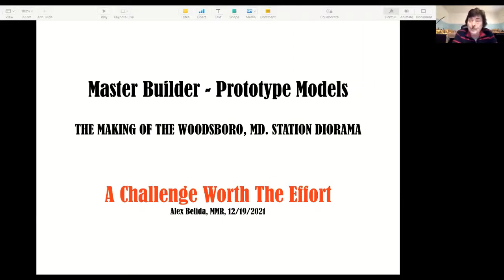My goal is to encourage you to think about going for your Master Builder Prototype Models AP certificate and to show how I did it. And given that I had tips from the masters on how to present an effective clinic in the last issue of the flyer, I hope I do a good job. Otherwise, I'll be very embarrassed.